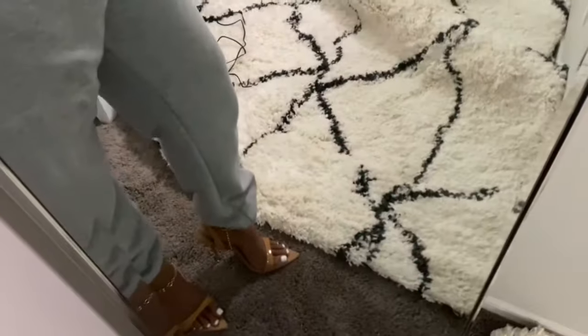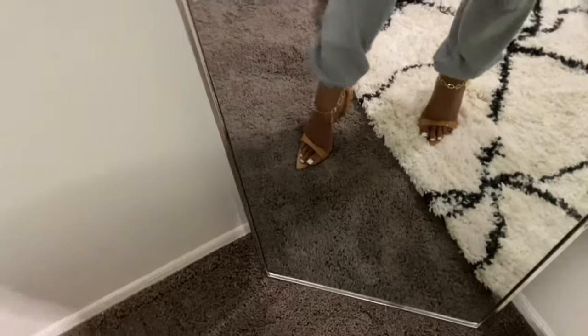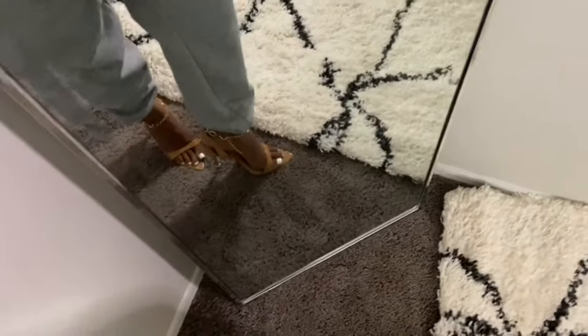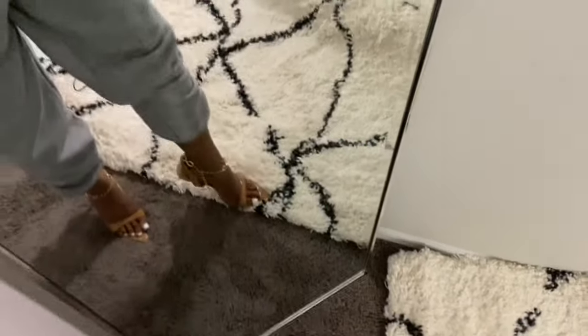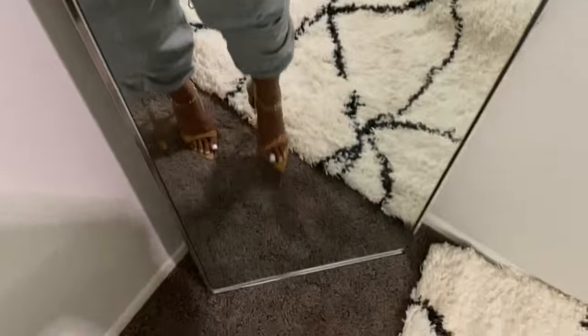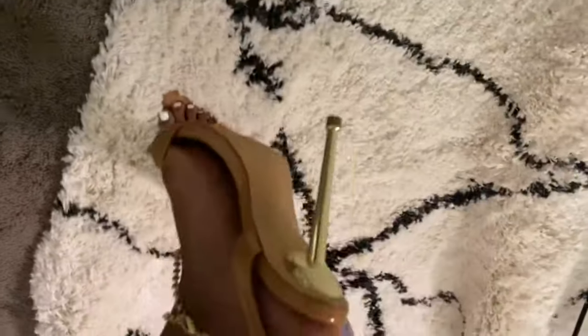So yeah, you guys, this is how this shoe looks on. I have to tighten them up more, but yes, I'm all out of breath. But this is how this heel looks. I love them. I just have my joggers. I'm gonna move my joggers out the way. But yeah, my camera, as I stated before, died, so I hope you guys can see with this bad quality.